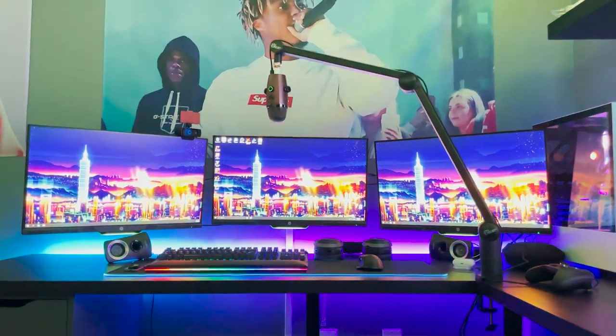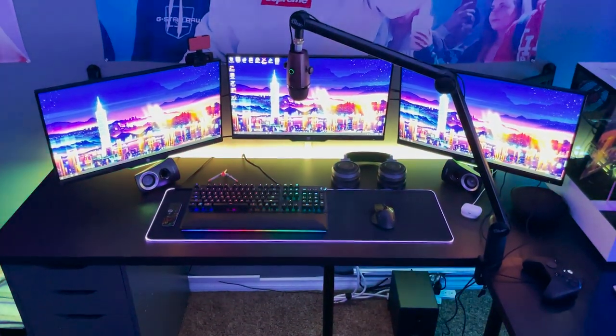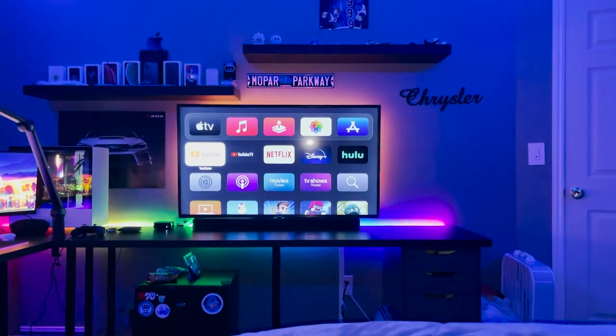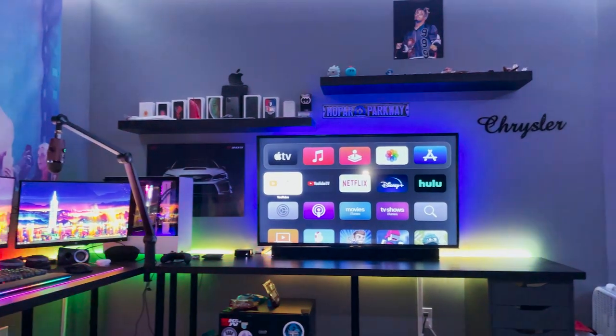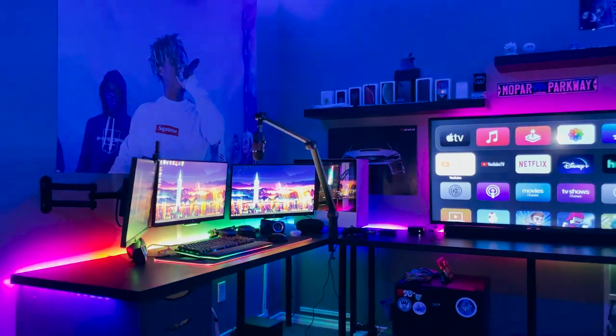And now, let's step away from my desk and hop into my bed. So, as you can see, front center, I have my TV. Panning over to the left, I have my complete gaming PC setup.